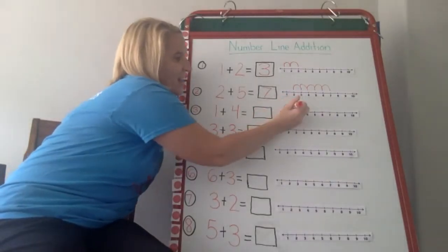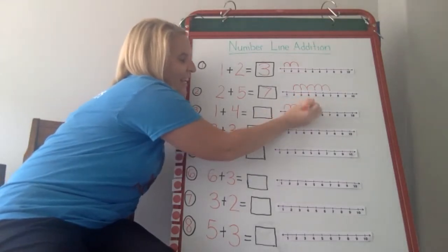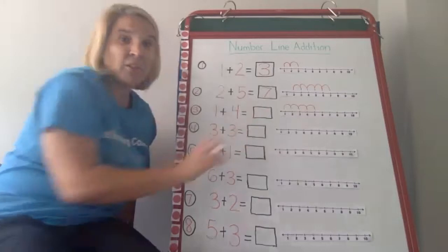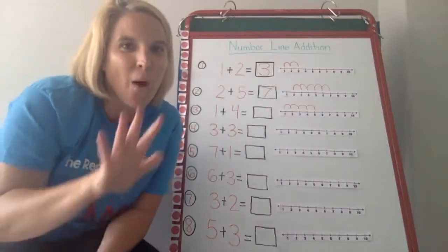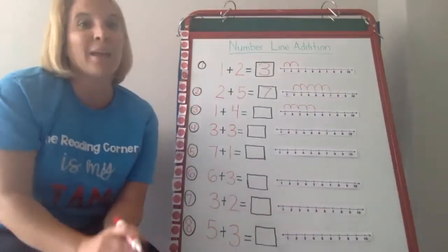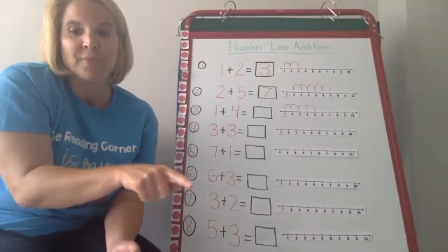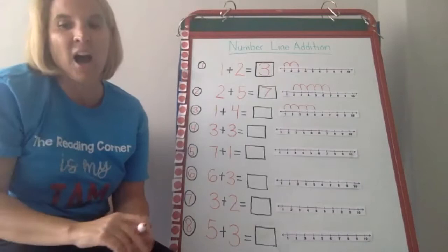One, two, three, and four. What number did we end on? What number? Show me with your fingers. What number did we get to? Five. We get to five. And the way we write a five is go down and around. Then you stop. Finish the five with a line on top.